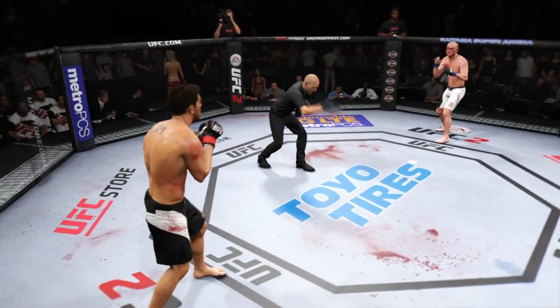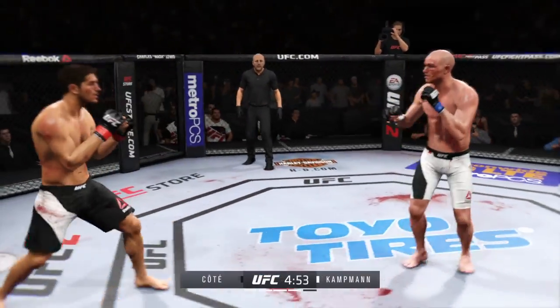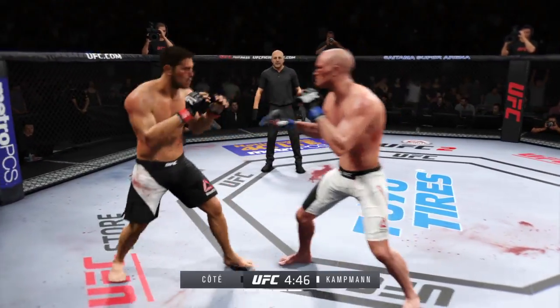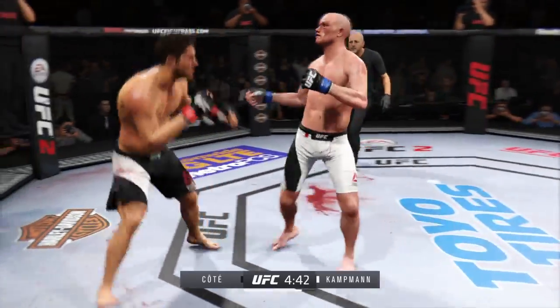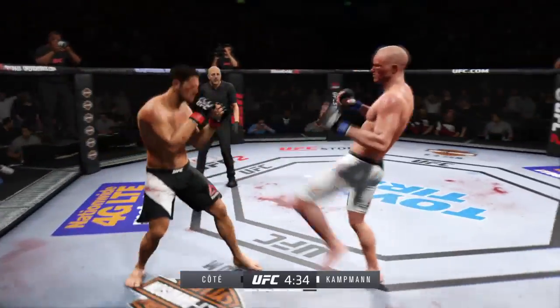You ready? Round four underway, our championship rounds. Both fighters have had their moment. This has been a back and forth battle. And now it really comes down to heart and determination. Who wants to leave with the belt? Who is willing to do anything to do so?